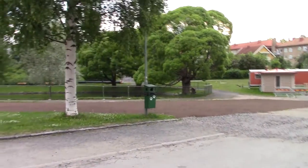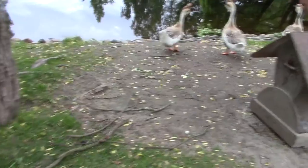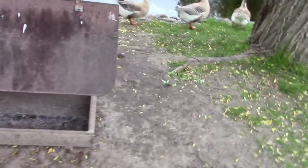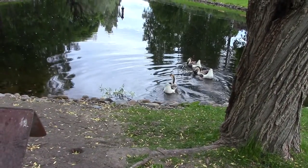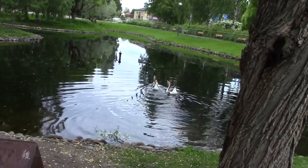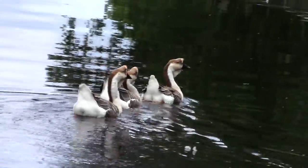Let's go check out those ducks. Or swans, or whatever they are. Apparently there are some birds here. They don't like my selfie stick. Hey guys. What's up? Apparently they don't like when you vlog. I have no idea what kind of birds they are. I'm gonna see if I can zoom in a bit. Might shake a bit, but if anybody knows what kind of birds these are, let me know. I'm gonna zoom out.